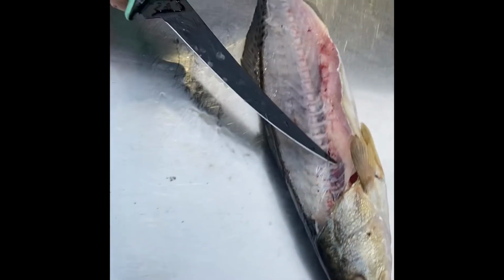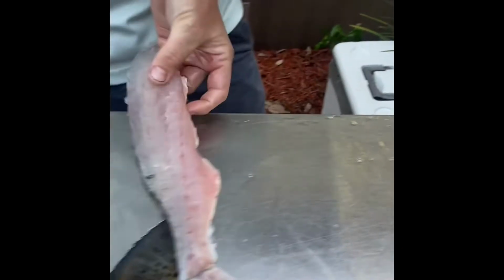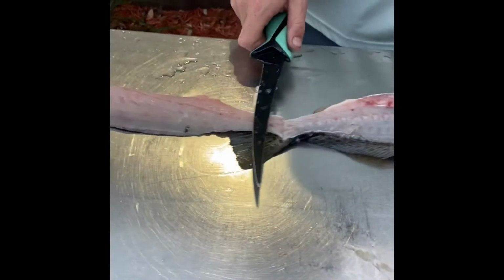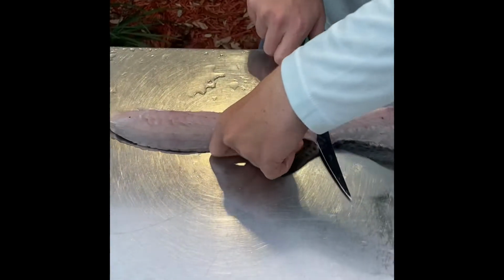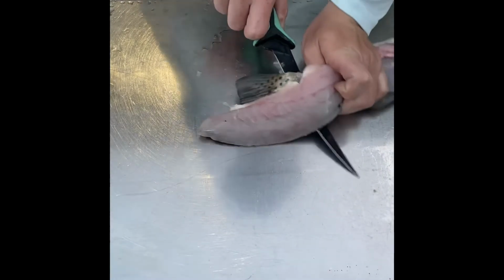I left all the bones right there, and there's no bones right here in my fillet. So instead of filleting it off the skin, like I said, again, this is called on the half shell. So we're going to go ahead and just cut it right off the tail, like so.